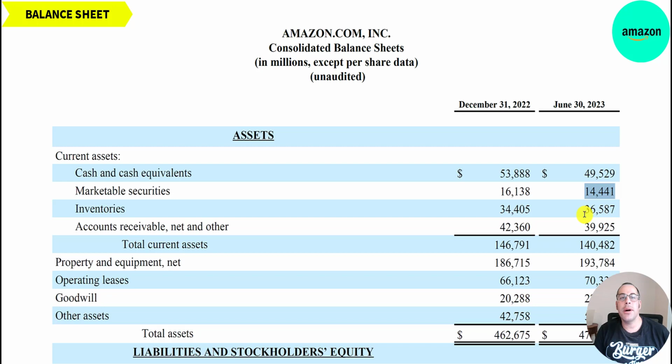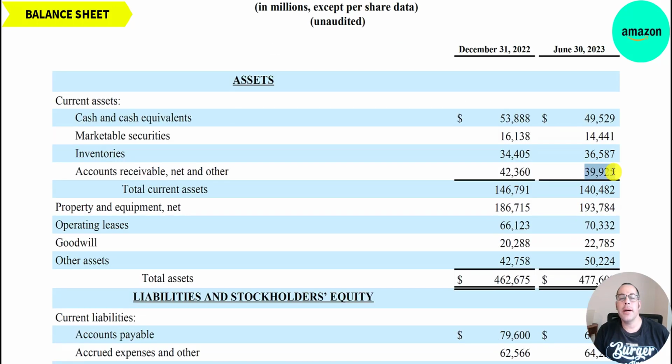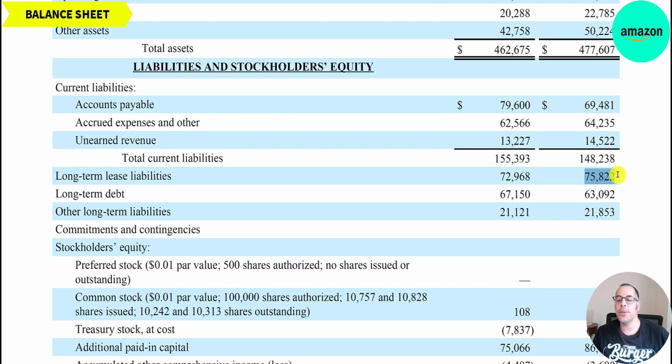They always have a ton of inventory on hand, $37 billion, and they have $40 billion of accounts receivables. This is how much money other companies owe them for buying on credit. They have a ton of property and equipment, lots of warehouses, $194 billion, operating leases of $70 billion. That's the value of the assets they lease. And if you want to see how much they owe on these leases, it's right here in the liability section. They owe $76 billion on those leases.